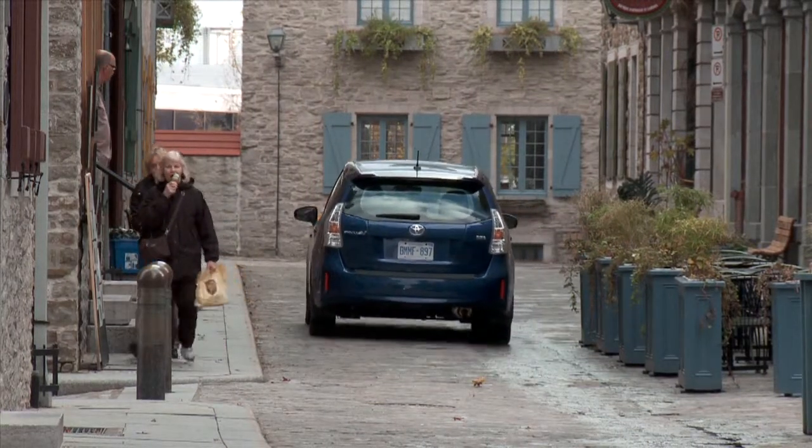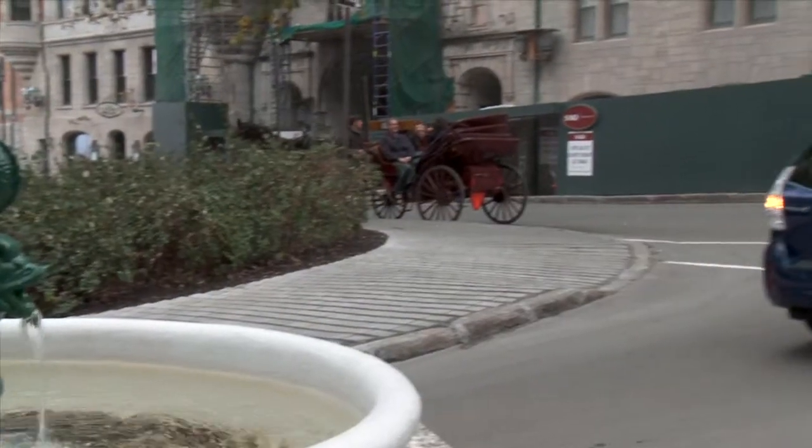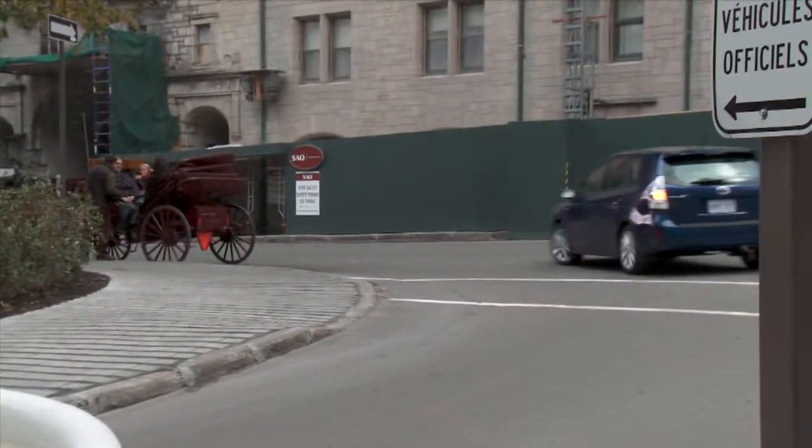In addition to the Prius V, there's a new family member coming. It's the plug-in Prius. It's going to be able to drive in this electric mode much longer, up to 25 kilometers, and that's when that sound is going to come in handy for people who can't see the car.